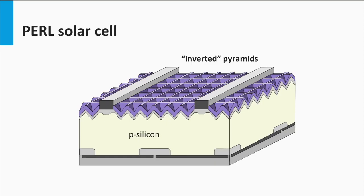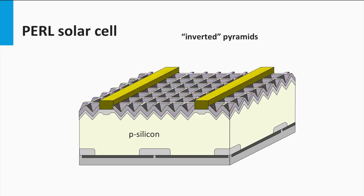Secondly, the inverted pyramid structures are covered by a double layer anti-reflection coating, which results in an extremely low top surface reflection. Often, a double layer coating of magnesium fluoride and zinc sulfide is used as an anti-reflection coating. Thirdly, the contact area at the front side has to be as small as possible to reduce the shading losses. In the PERL concept, these very thin and fine metal fingers are processed using photolithography technology.